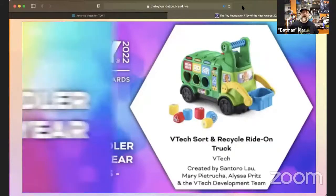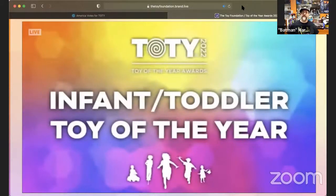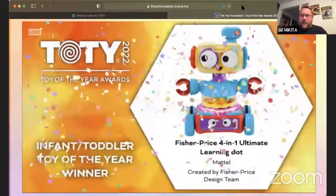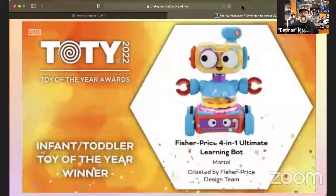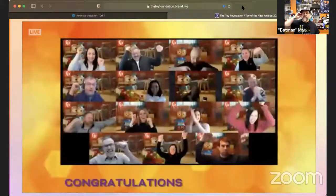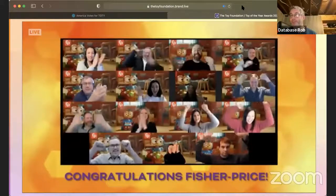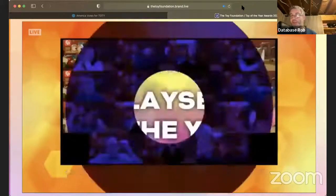Oh, that might be it. I think it's a Fisher Price bot. I'm going with the recycled. Fisher Price 4-in-1 Bot by Mattel. Hey, we were right the first time. Awesome. Well, we know what we're talking about. It's a great toy. It's really well made. It's packaged really well. It looks really good on the shelf.